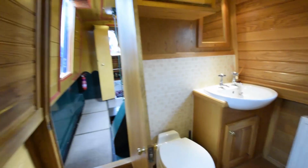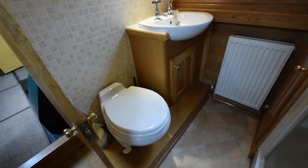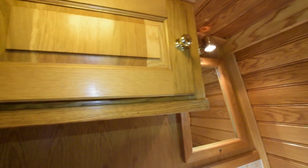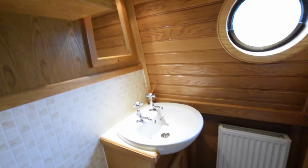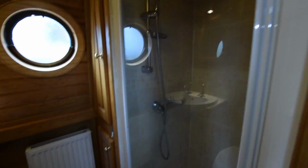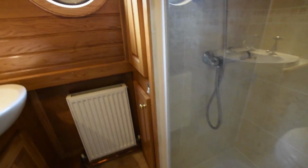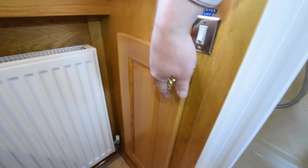Into the bathroom. The Dometic Sealand pump out with a large holding tank over 200 litres. Beautiful basin and vanity unit. Lovely woodwork in here again. Towel rail and a radiator in here, and a large tile shower cubicle. A couple of cupboards next to the shower cubicle.